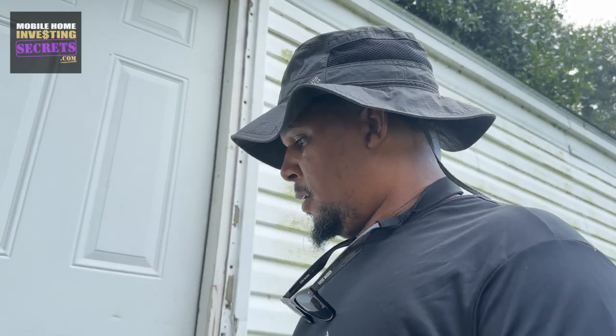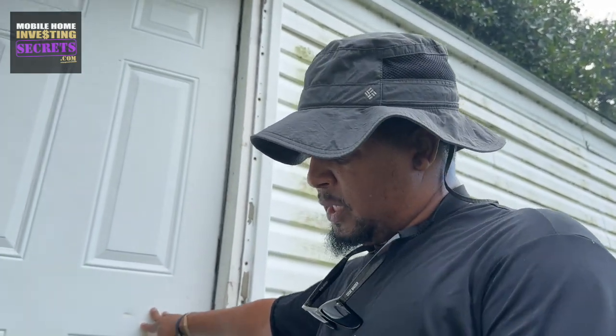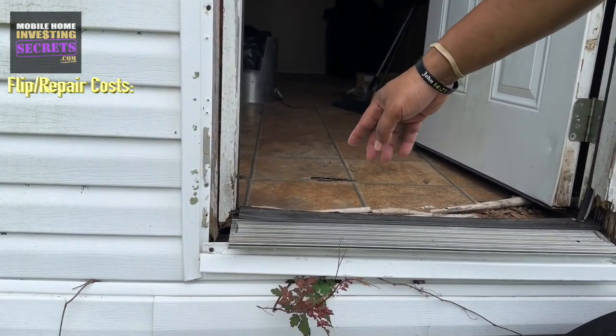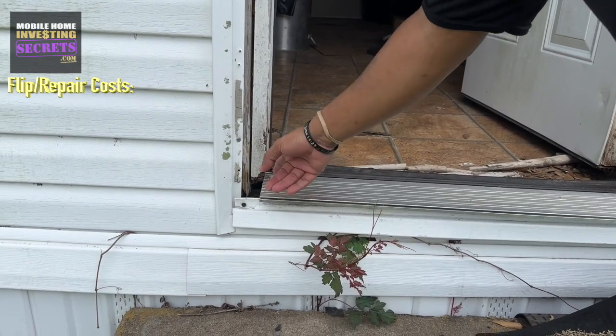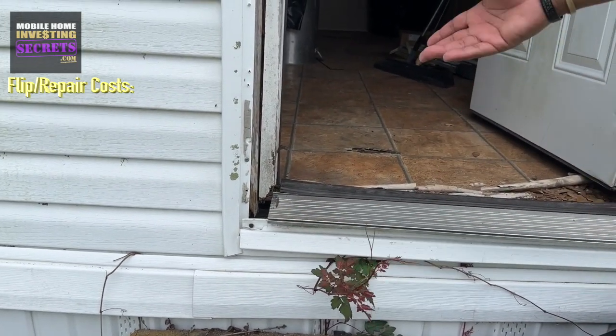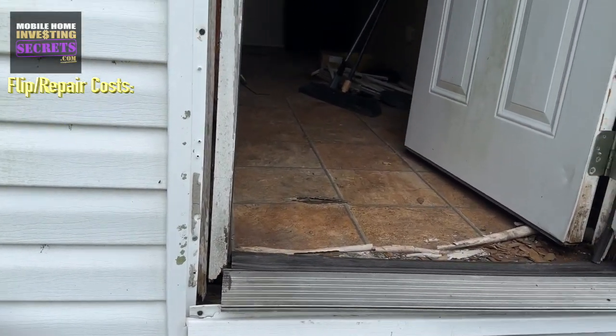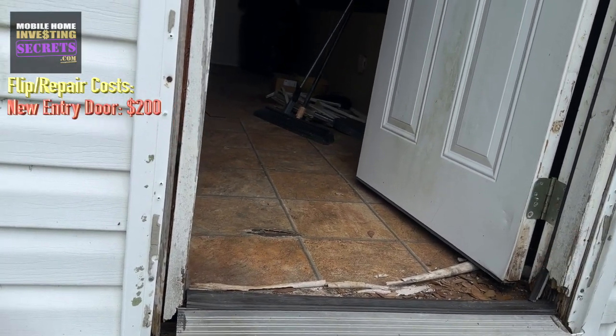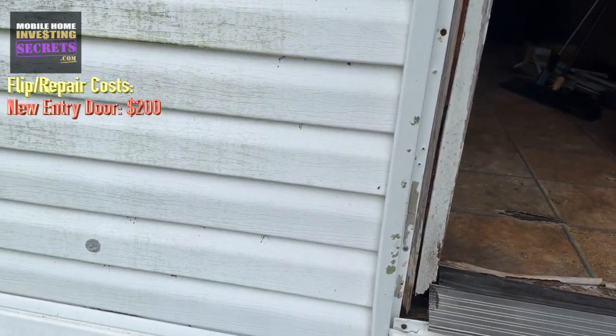But let's just walk through and see, as we approach the mobile home right here. We're going to have to fix this, change out the wood, probably get you a new door frame. So a new door frame and new door, that's about $200. So let's add that.